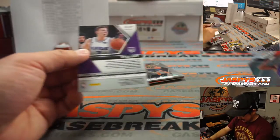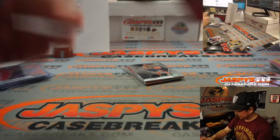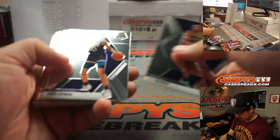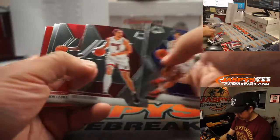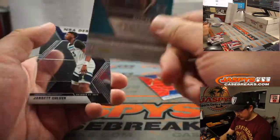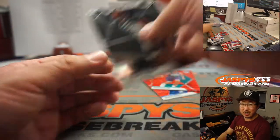Kyle Guy for Oliver and the Kings. Marcus Morris, Red Wave. And Nicolas Batum, Red Wave, and an NBA debut, Jarrett Culver.